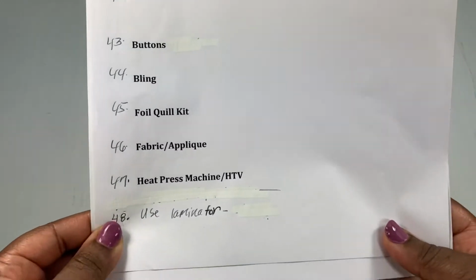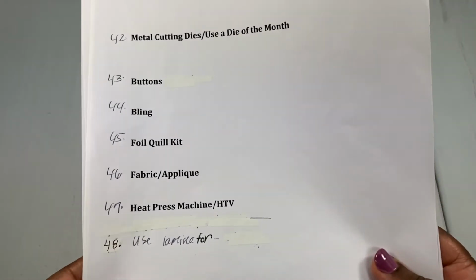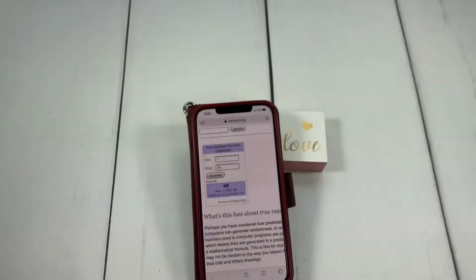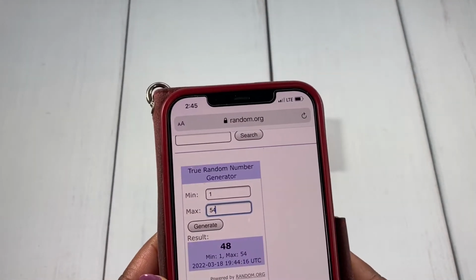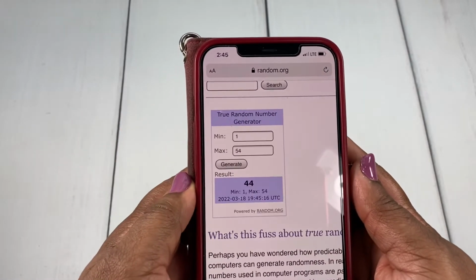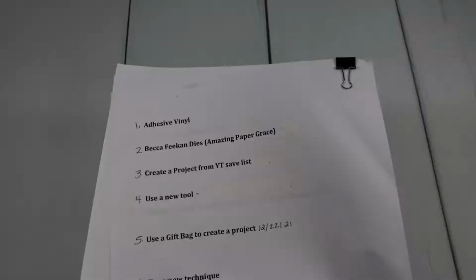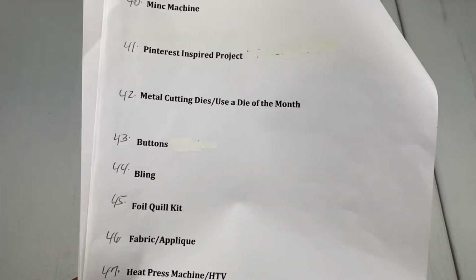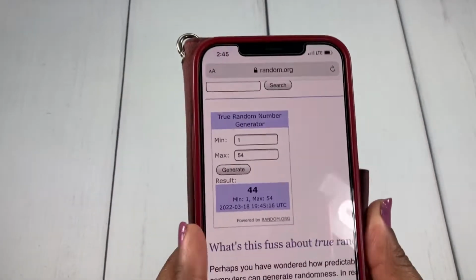Number 48 is use my laminator. Ooh, that's going to be different. I hadn't done that in a while. Okay, so let's pick another number here. I'm going to just take that out. Well, I guess I can just hit generate again. Generate. 44. Let's see what number 44 is on here. So number 44 is use some type of bling. So let me put that down. And one other number.